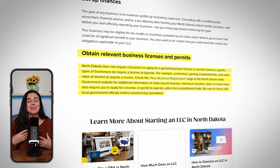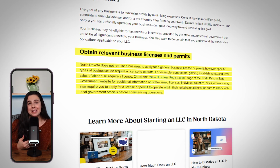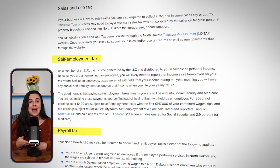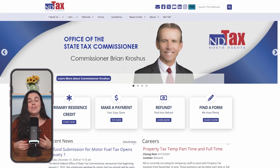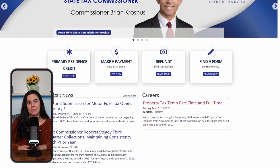You'll also need to be prepared for any state or city licenses or permits your type of business will need, self-employment, payroll taxes if you plan to have employees, and sales tax. Getting your sales permit is free, and you can get it online through the North Dakota Taxpayer Access Point website.